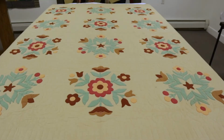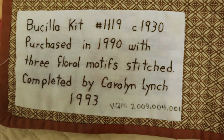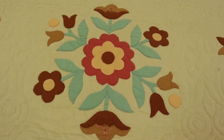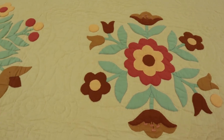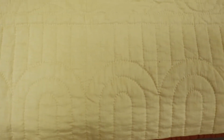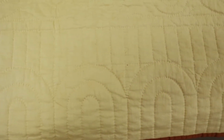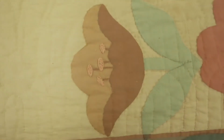This quilt is the Bucilla Quilt, circa 1930s. Mary Virginia Langston made this quilt. It was donated to the museum in 2009 by Carolyn Lynch from McLean, Virginia. Mary Langston, the maker, was from Surrey, Virginia. This quilt was hand-pieced and hand-appliqued using reverse applique. It was later hand-quilted.